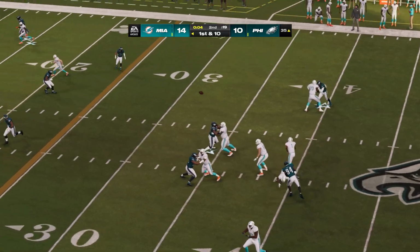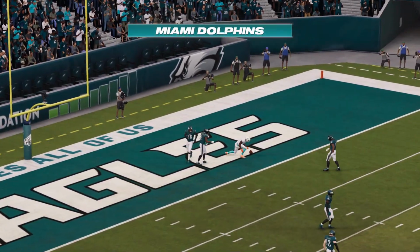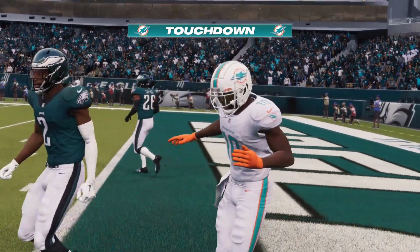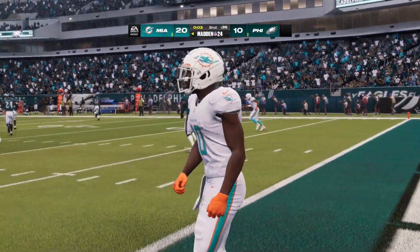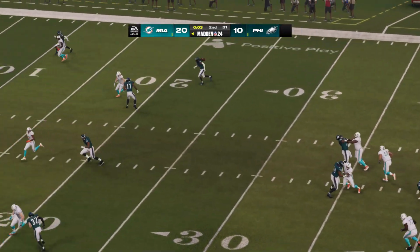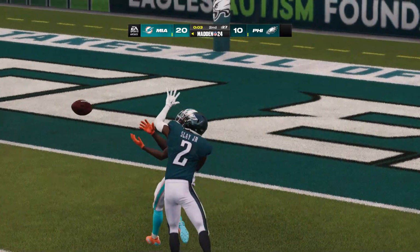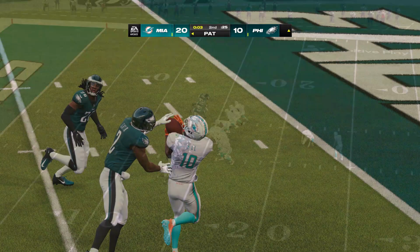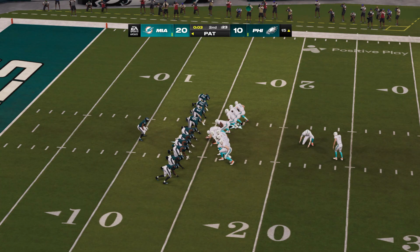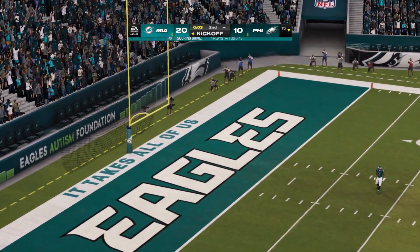Play action. Now it's Tua. Launches deep, a jump ball, and this is caught. And he will take it in for a Dolphins touchdown. Tyreek Hill in the final seconds of the first half. And the Dolphins would extend their lead here just before halftime. Sanders on for the extra point. It's good, and it's 21-10.